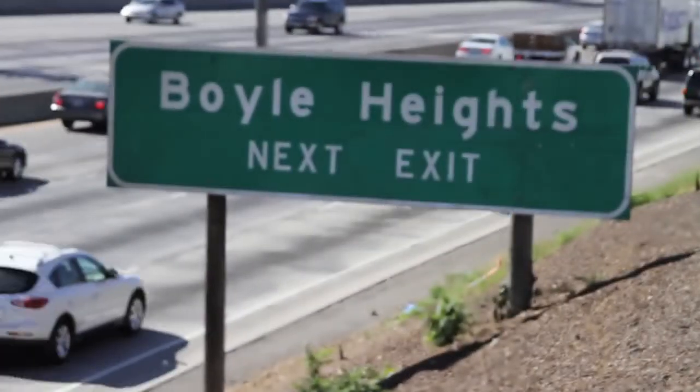White Memorial's job, and the job that it's been doing for 100 years, is to care for the health of our community and to train new generations of physicians to serve in places like East Los Angeles.